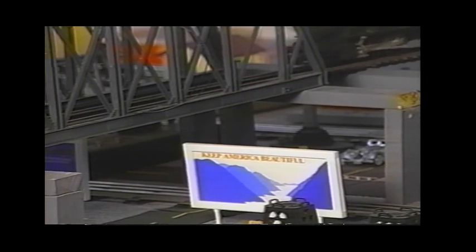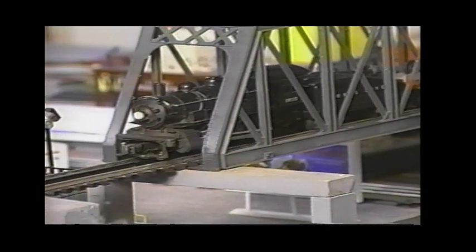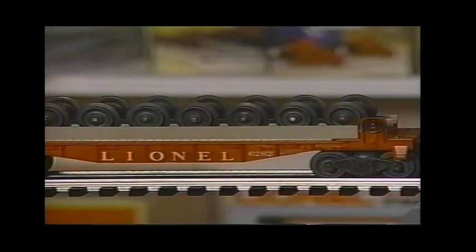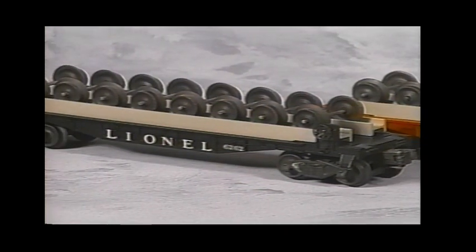Headed by the 1615, set 1549 has become a collector favorite, mainly because it included the harder to find red plastic 6262 wheel car, which was brand new. The common version was molded in black plastic.